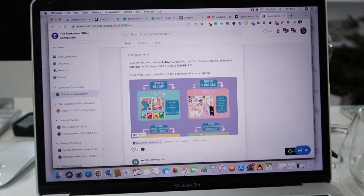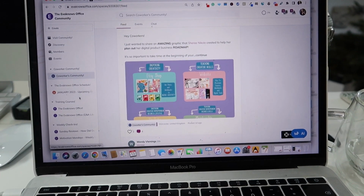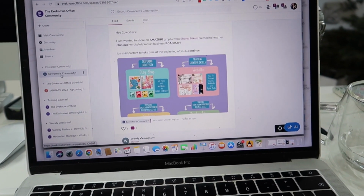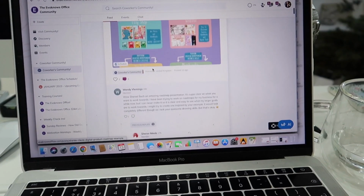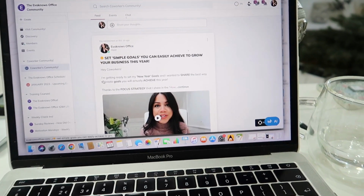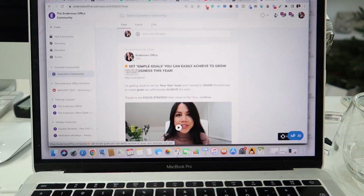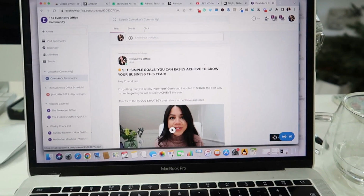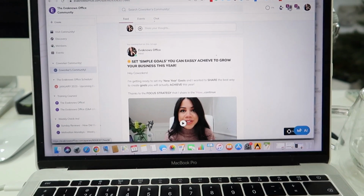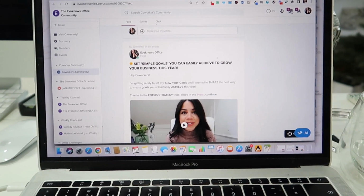So this is the Evenos office, and it is broken down so simply, so you can see all of the elements here. We're in the co-workers community at the moment, which is where all of my members chat away and all of those wonderful things. And I create content every week inside of the Evenos office. When you use this little button here, you can see there's quite a few people who message me, and as well as you, when you use that little button, you can directly chat to me, and I will be there to support you every step of the way.